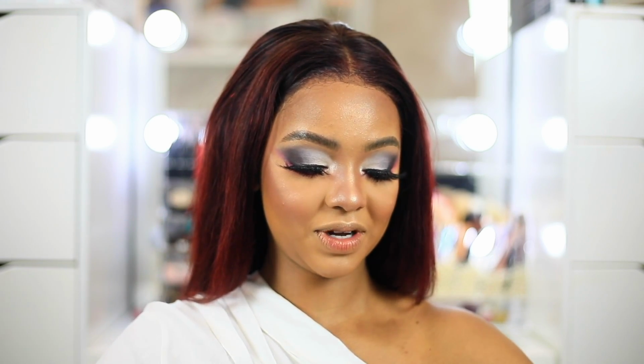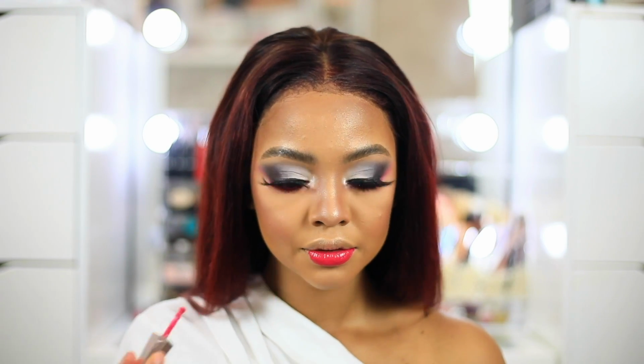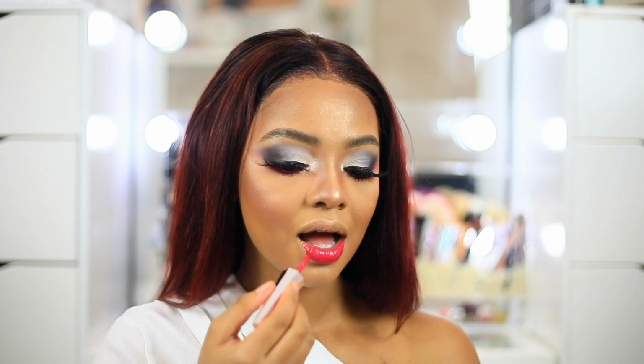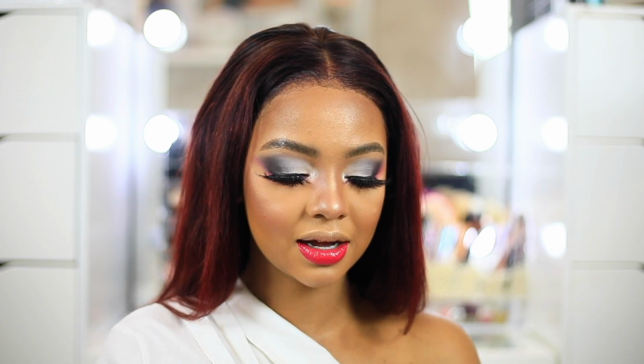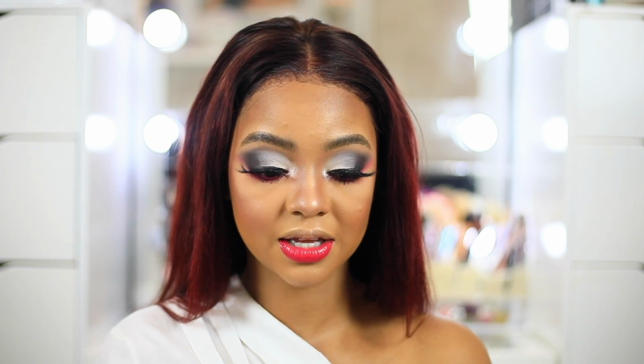Okay, I'm gonna put on this pink, the Fenty Beauty one. What do you guys think? I think I'm gonna keep it because I really want the eyes and the lips to complement each other, you know? So I think what better way to do that than to have a pink on my lips as well.